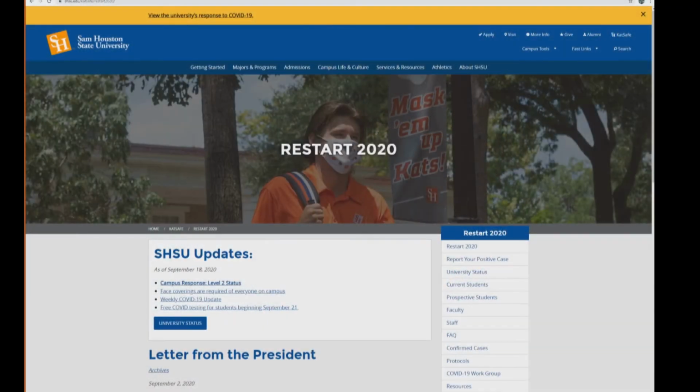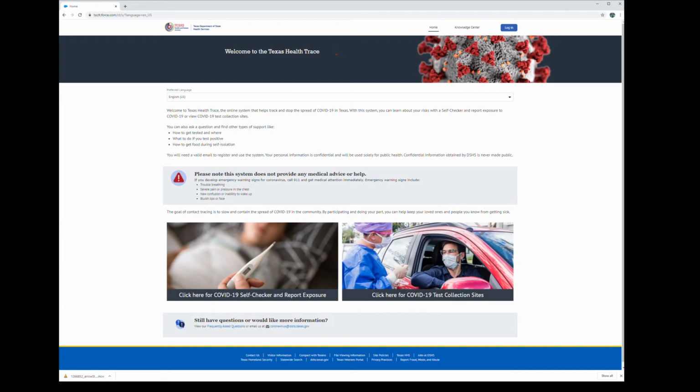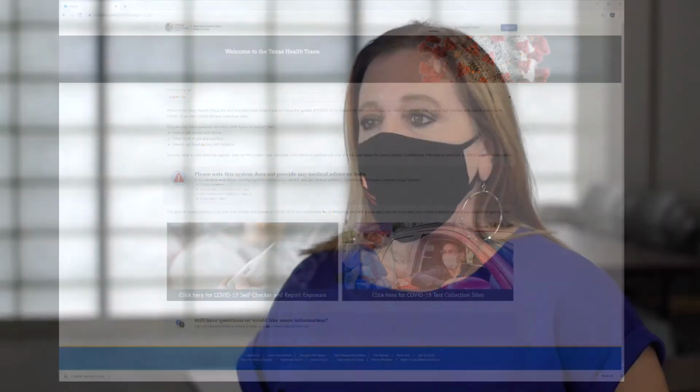What's the notification process when the Student Health Center becomes aware of a positive case? When the Student Health Center gets positive results, one of the things that we're able to do is assist the student to register in both the university portal and the Texas Health Trace sites. What this allows us to do is expedite the process of investigating and determining if there are any contacts or other notifications that need to be made.